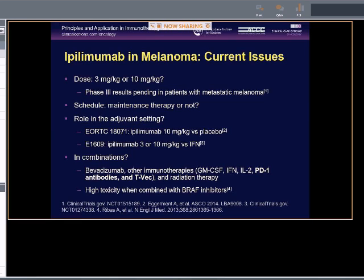We don't know whether it's best to give 4 doses of IPI and stop, or give 4 doses of IPI and maintain them every 12 weeks for a year. That's been compared. And there have been promising initial adjuvant data on IPI versus placebo that show benefit in terms of relapse-free survival. We don't have survival data. And there's been an ECOG trial called E1609 that compared IPI at 3, IPI at 10 with interferon. Those results we won't know for a couple of years.